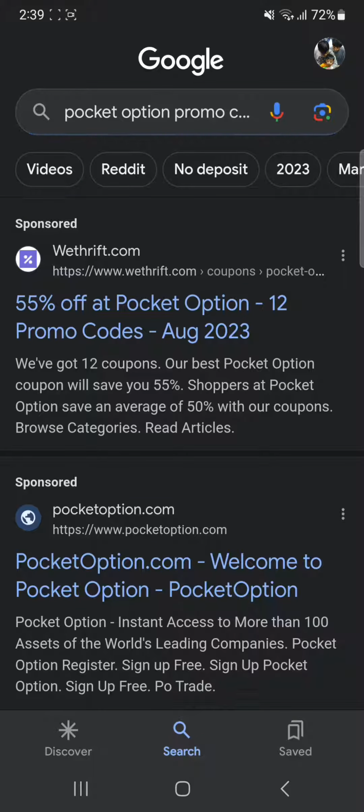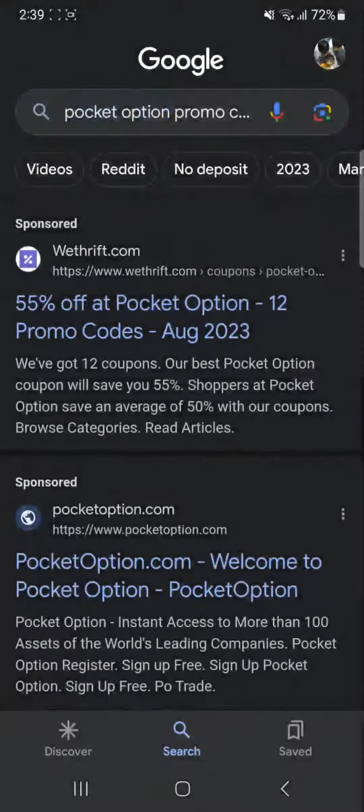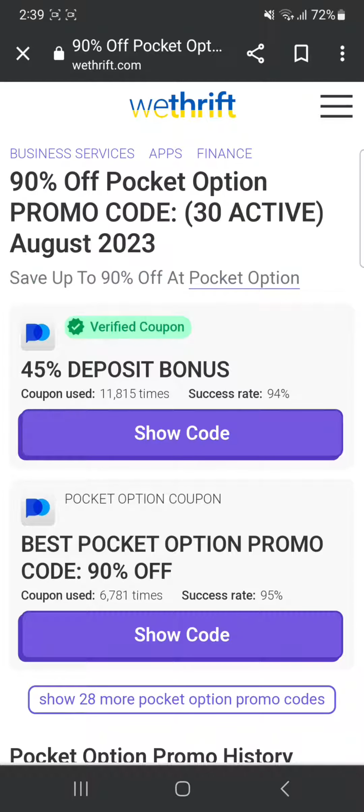Alright, so once that is done, you're gonna click on the first website, wethrift.com, and it says 55% off at Pocket Option, 12 promo codes for August 2023. And as you guys can see, it is August, so I'm gonna click on it. Now this is guaranteed that these codes are not expired since they are for August. Now the first one says 45% deposit bonus.